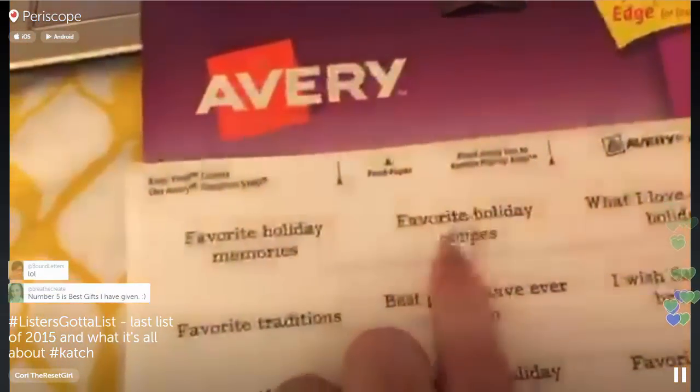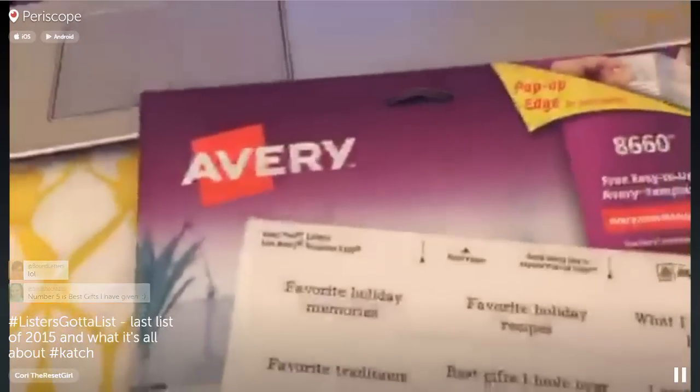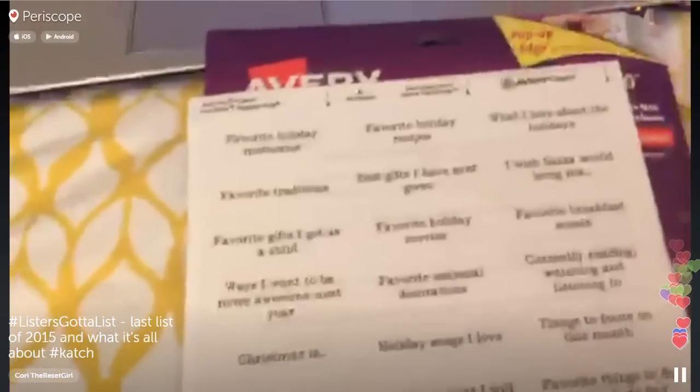Okay, so favorite holiday recipes would be number 2, and there is your second one of the day. So that would be December 2nd. You would do favorite holiday recipes. For many of us, we would probably think about things our grandmother cooked or our mom cooked. So those are things, our aunts, that you would want to record for day 2. So you get the idea, right?